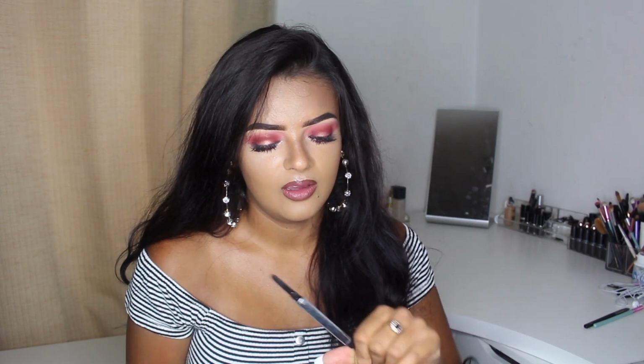Whereas a smaller pencil, you have to be very precise and, you know, draw in individual brow hairs. With this, you just slap it on your face, and I just spat, that's disgusting. You just slap it on your face and you just go. So I've been really loving this one. So yeah, what colour am I using? I'm using the colour 4, but I should be using the colour 5. Just saying.